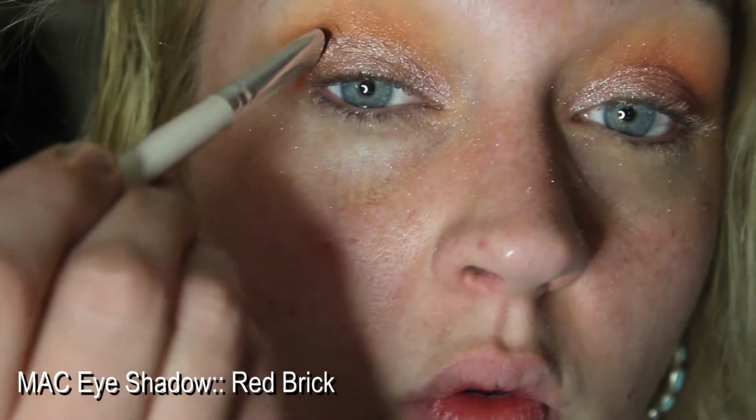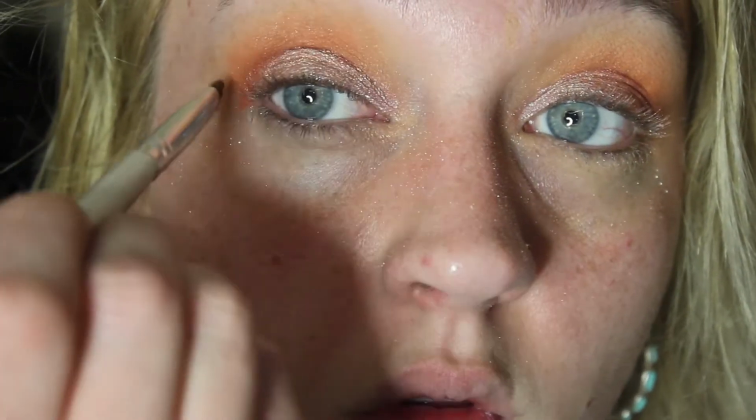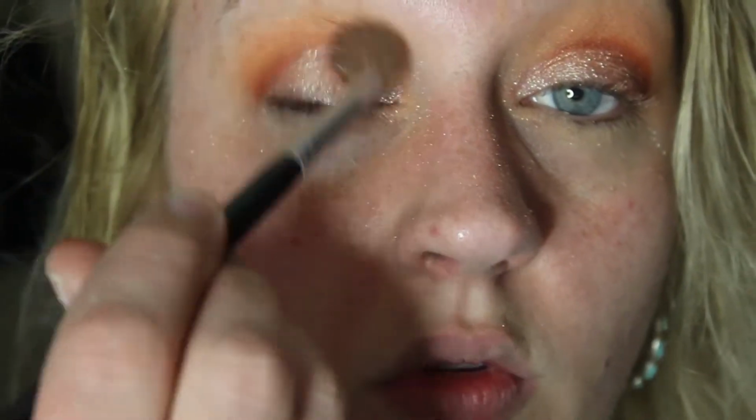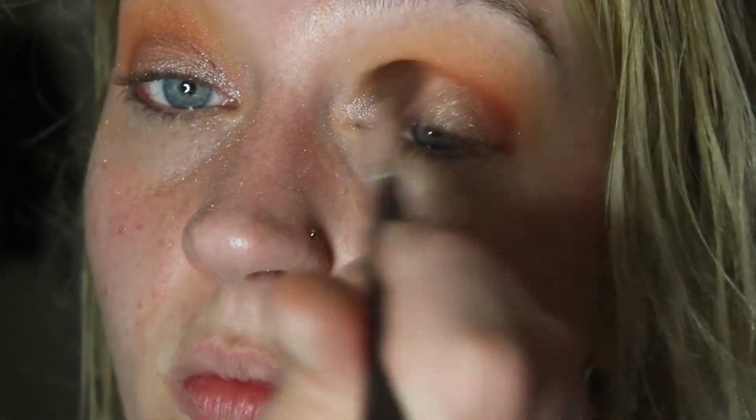And then I thought it'd be a better idea to zoom in. So I'm going in with MAC's Red Brick on a more dense brush and more directly in the crease to shape that and carve that out. And then I'm blending it all together with a fluffy brush. I have no additional product on this brush. I'm just going in and making sure there's no harsh lines.